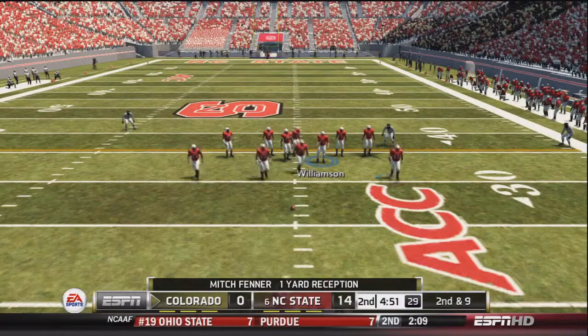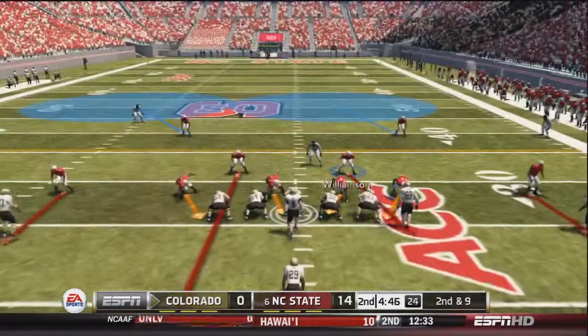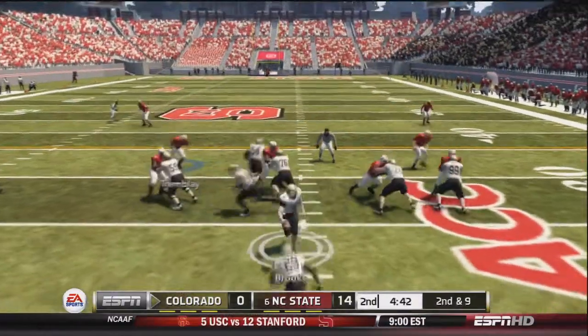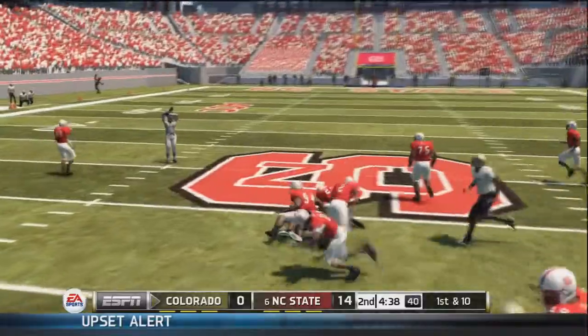Touchdown again, as we get a nice ESPN replay right there. So now after a 1-yard reception by Fenner from Brooks, it will be 2nd and 9 on the next possession for the Colorado Buffaloes, as Brooks is going to hand the ball off to Gibson, and Gibson's going to scramble up the field, and he will get a nice pickup on the play.